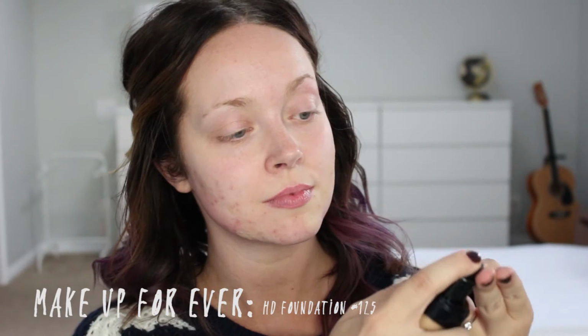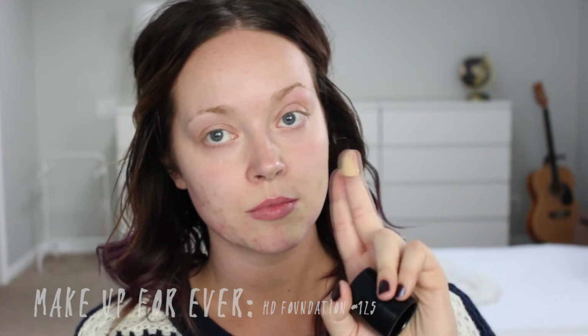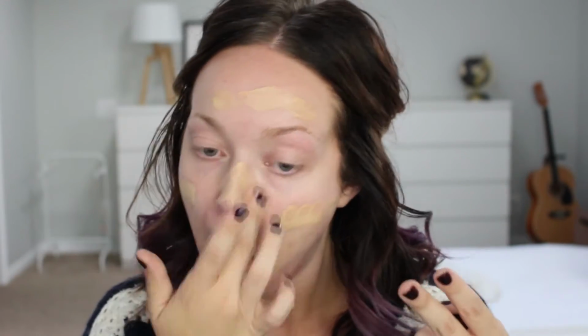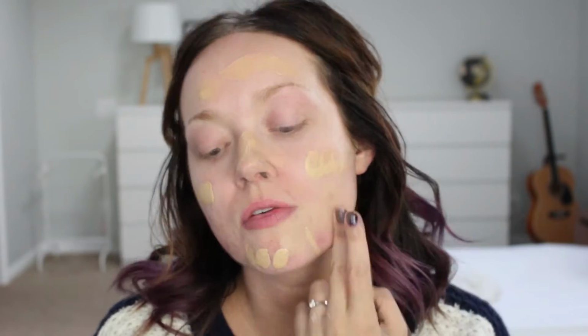I just have so much redness to cover that this is what I find works best for me. If you don't have to conceal at all, I would just skip right to the foundation. And today I'm using the Makeup Forever HD foundation, and I'm in color 125. And I really like this foundation because it blends right into the skin, but it still has a good amount of coverage.